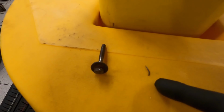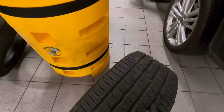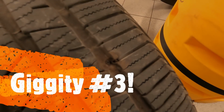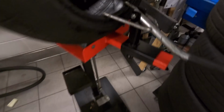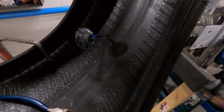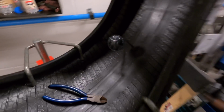So guys, it don't matter if your tire is leaking by an inch or by a mile. Leaking is leaking. So this customer, they just wanted a brand new tire after the freaking gaping hole, giggity, that bolt gave this tire. And then over here, with that little itty bitty one, we're doing the plug patch. Yeah man, leaking's leaking.